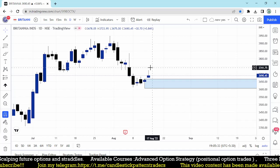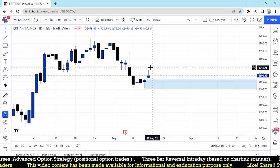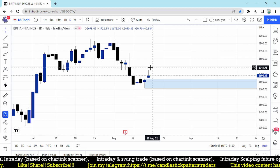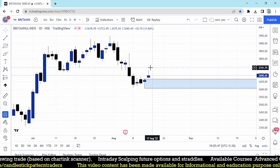You have to be clear on this: if your entry point is 100 and you try to buy at the entry point, and it opens gap up above 100, don't go for the trade. You can avoid it. You don't need to trade on that, right?